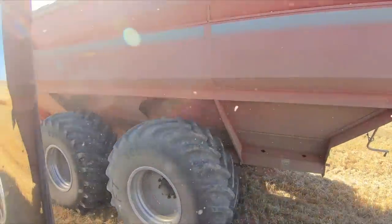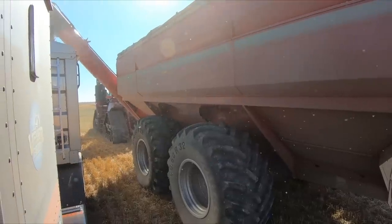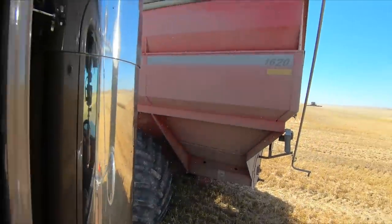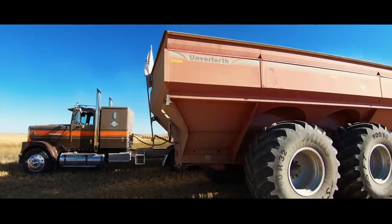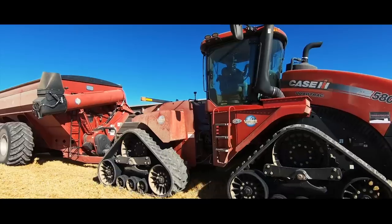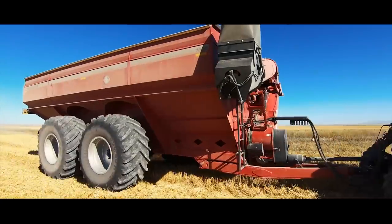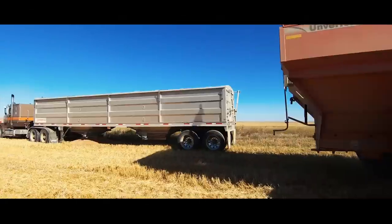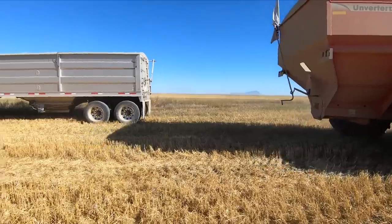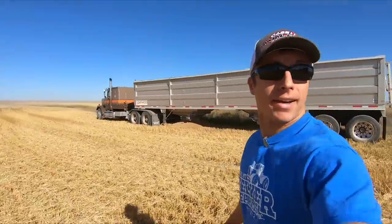Got Leg Arms in the grain cart. He's running Quadzilla, and he is filling me right now. So hopefully he puts a nice legal load on. I'm gonna run this to town. Thank you. I'll be back.